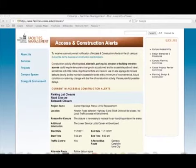And what we want to do is show some of the information that's available at that particular website. And this website is updated constantly by the construction managers and facilities management as the projects progress, and as this information becomes relevant, they put it into the system, which automatically captures it and takes it to this program.